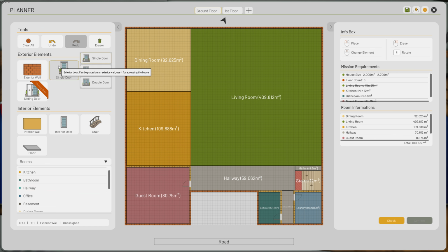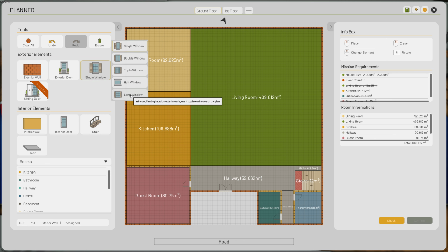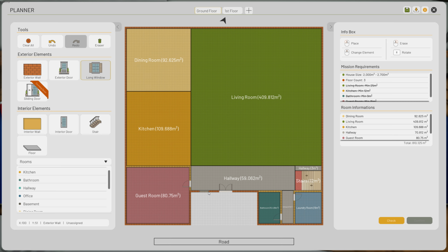And then now we need an exterior door. I want a double door. Does that look about centered? It does to me. And then let's put two long windows here. Okay. And then let's put two long windows here.